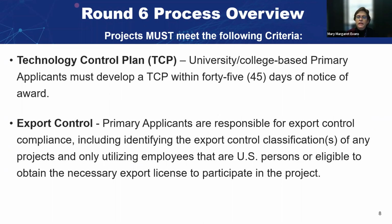Projects must also meet the criteria on this page. University and college-based primary applicants, so the lead roles, if you will, must develop a technology control plan within 45 days of notice of award. And in addition, all primary applicants are responsible for export control compliance, which will mean including the identification of export control classifications of any of the projects and the people that are working on them.